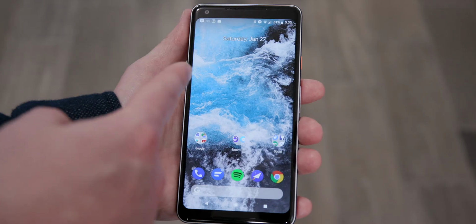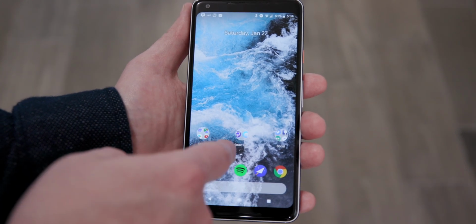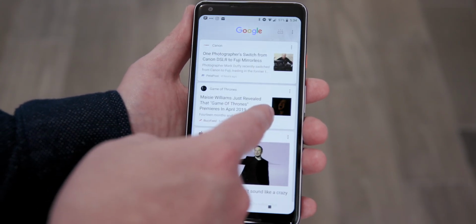Number three, even though in my previous video I said that you're getting a very clean version of Android, the first thing I love about the Pixel 2 XL is the user experience and the software. But that doesn't mean I have to like it completely. I do like how fast it is and the overall software experience, but I don't like the new Pixel launcher. I hate having that search bar down at the bottom. I know I can fix this easily just by downloading Nova Launcher, but again, coming straight out of the box, switching from iPhone 10 to Pixel 2 XL, the Pixel launcher just definitely isn't my favorite.